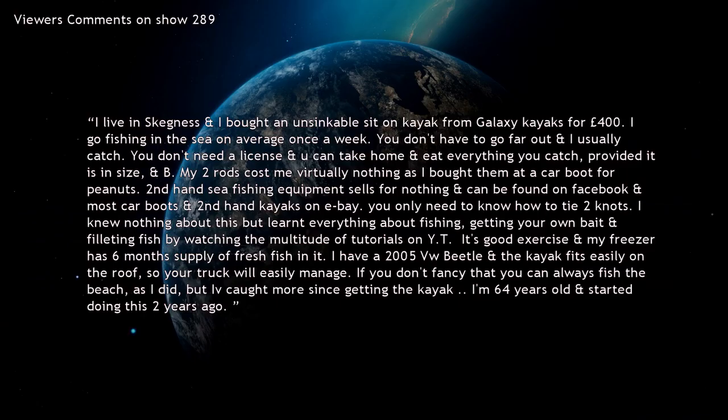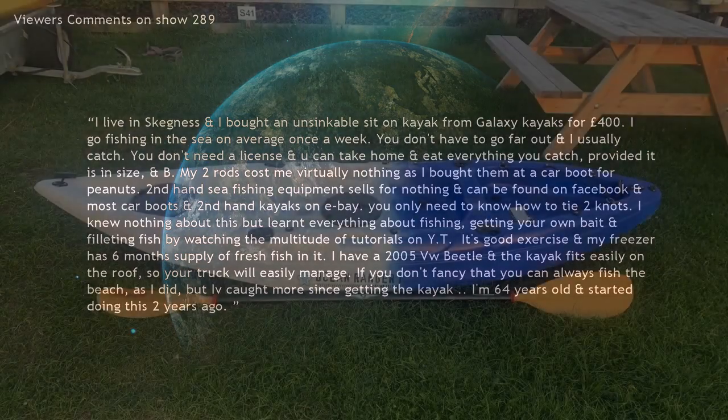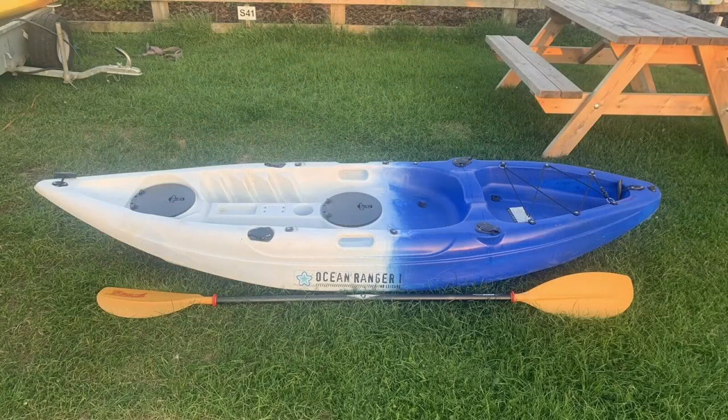Another option is to take fish from the sea, which apparently is perfectly legal. I live in Skegness and I bought an unsinkable sit-on kayak from Galaxy Kayaks for £400. I go fishing in the sea on average once a week. You don't have to go far out. You don't need a license and you can take home and eat everything you catch, provided it is in size. My rods cost me virtually nothing as I bought them at a car boot sale for peanuts.